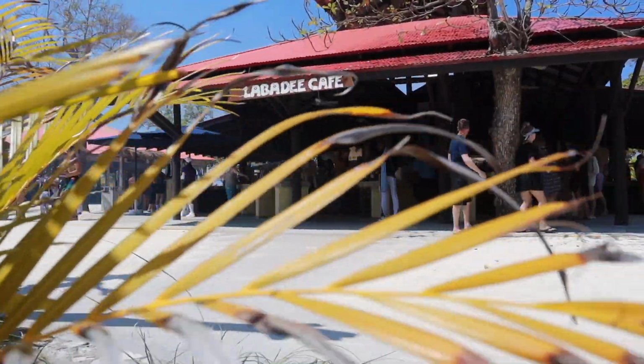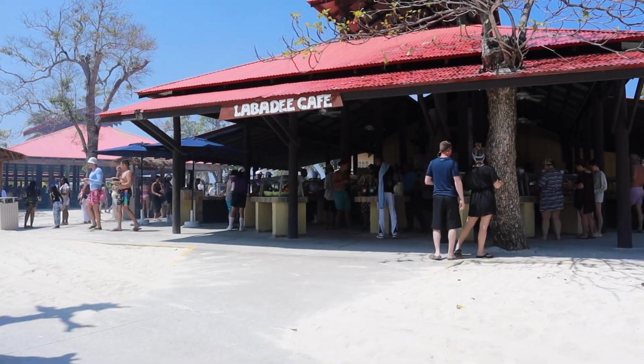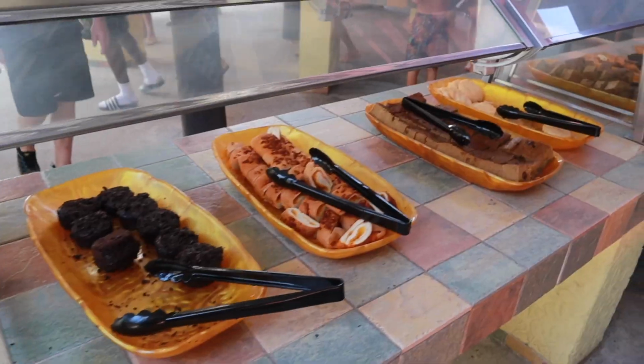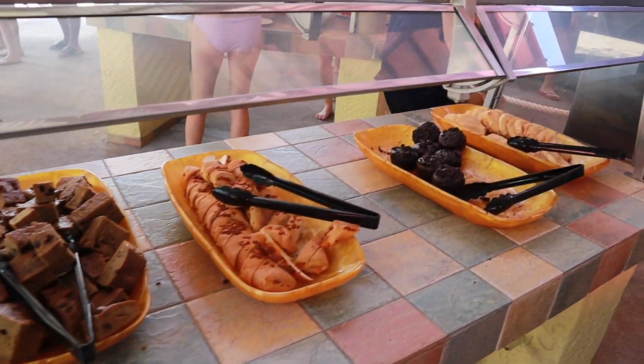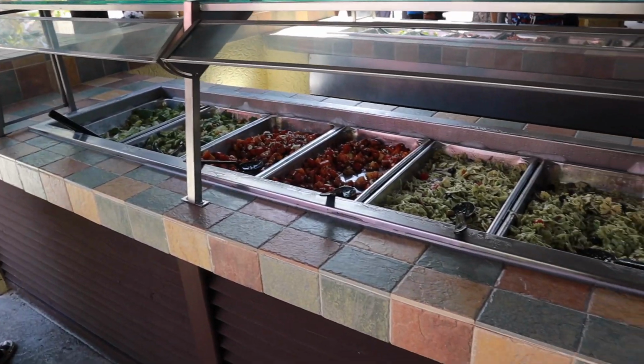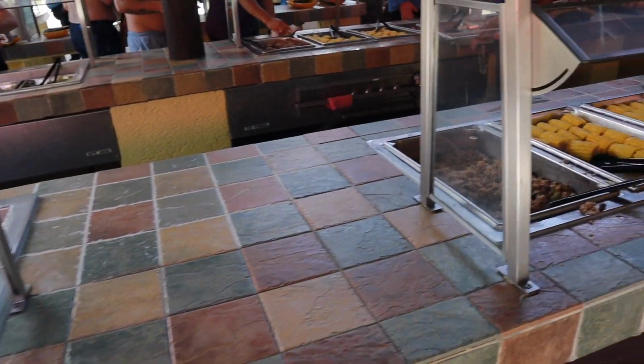We decided to eat at the Labadee Cafe for lunch, however we were told the food is the same at all the buffets. The food was very limited with only burgers, hot dogs, jerk chicken and salads, but in fairness it all tasted very good.